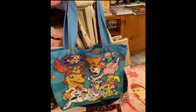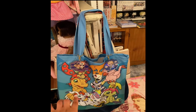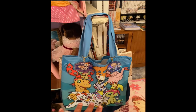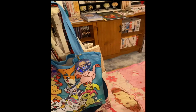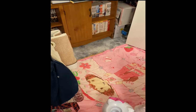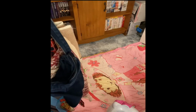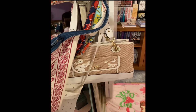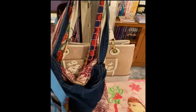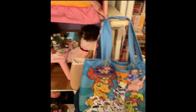So I have this Digimon bag I got from MechaCon. I made a post about it, so if you want to know where it's from, find my MechaCon Instagram posts and you'll probably see it. And I have just this denim tote, and I have some April Cornell totes, and then I have this purse I bought from JCPenney's years ago when I used to wear more traditional style Mori girl.